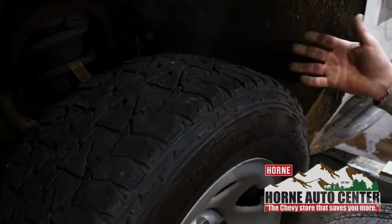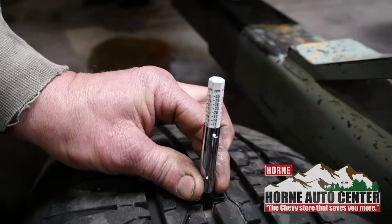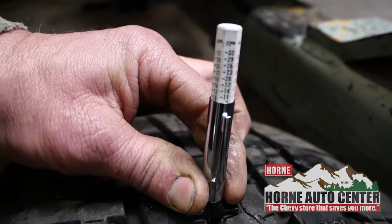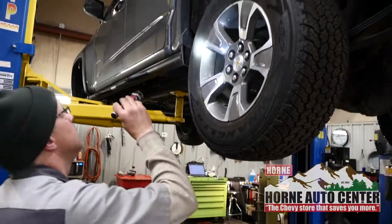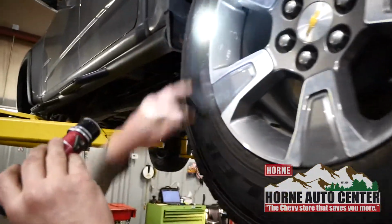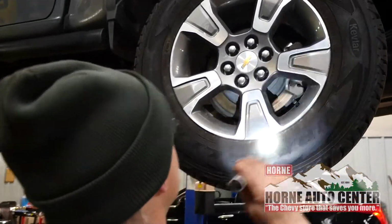You can also bring your tires to Horne Auto Center and we can check your tire tread with a tread depth gauge that will give us an accurate reading on your tire wear. We will give you a recommendation on when you should consider replacing your tires. Remember that investing in new tires is an investment towards you and your family's safety. And your safety is our first priority.